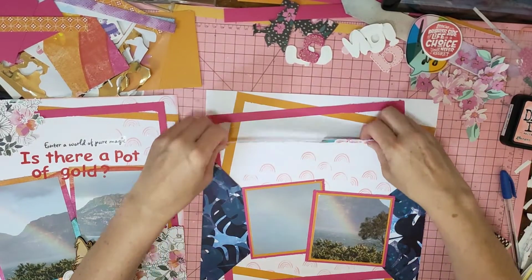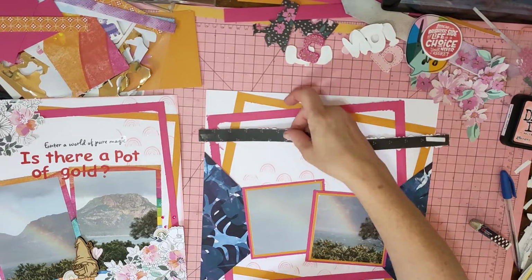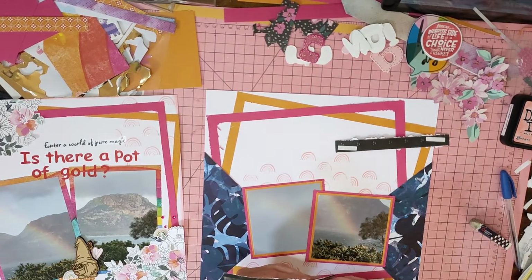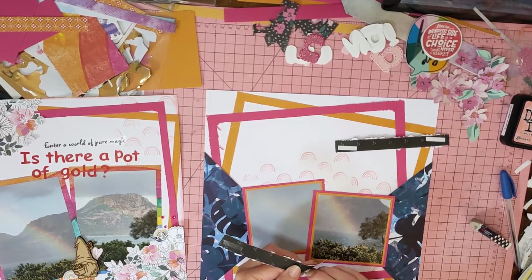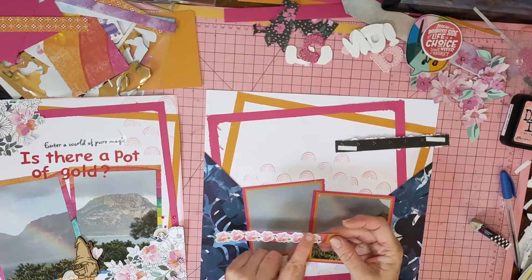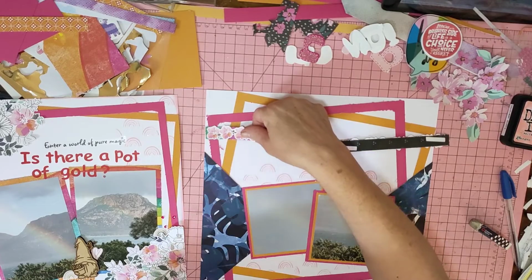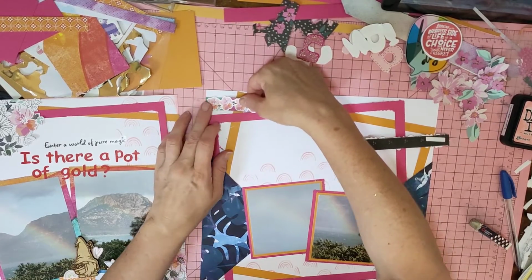Right, now let's get this down. I could have even used that. Oh no, it doesn't quite go. That's more black. And I know my border sticker is slightly bigger, but you can still see the bits of colour coming out. Now, Christy had that up here.